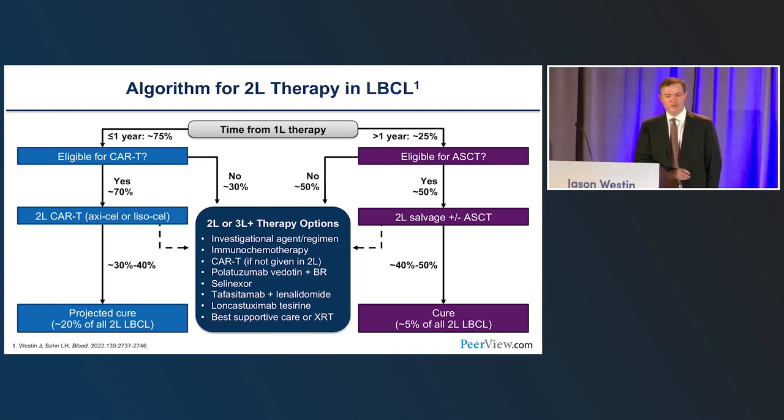transplant. For those that are greater than 1 year, there are currently no data to support that CAR T-cell would be superior to the longstanding standard of care transplant, and therefore most patients will attempt a stem cell transplant, and if successful, hopefully be cured. If not, consider a CAR in a third-line setting.